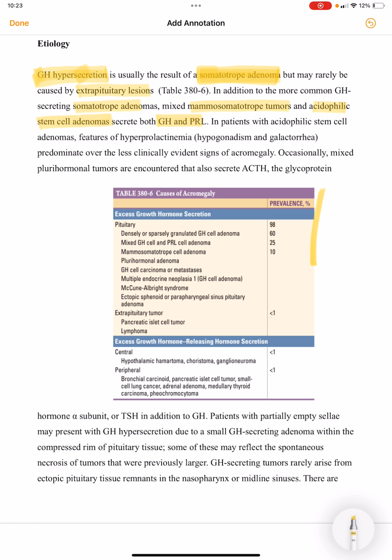Growth hormone secretion is mostly done by a somatotrope adenoma. In addition to this, we also have mixed mammosomatotrope tumors and acidophilic stem cell adenomas. They secrete both growth hormone and prolactin.